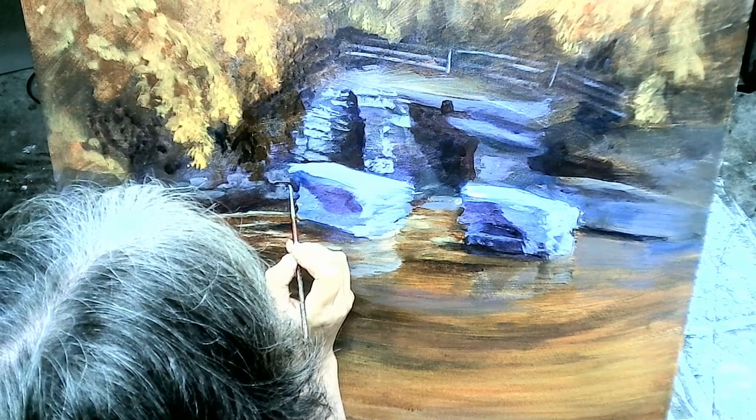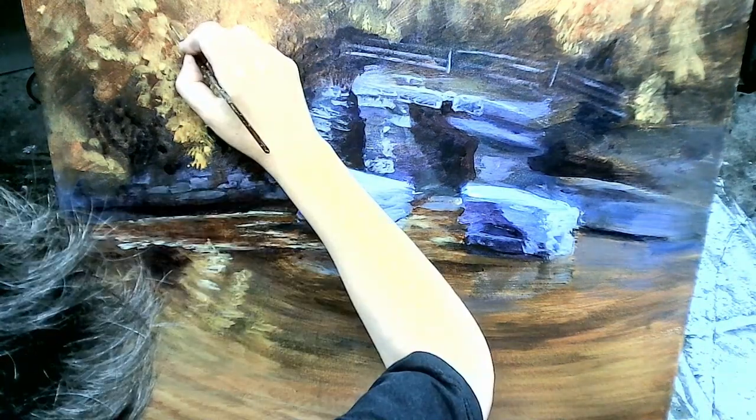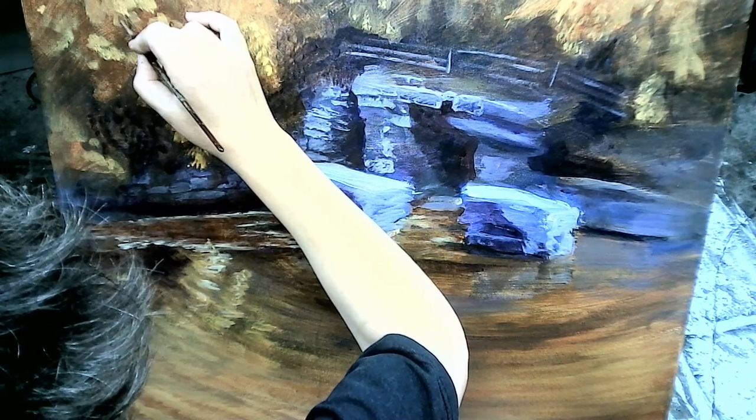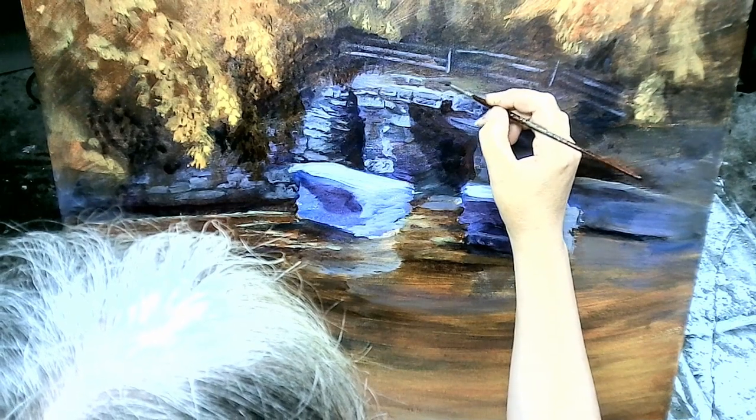Working more on that back wall. I tend to work from the back of the painting forward. So I'll do the background, anything in the background, and then work forward. It's what's sitting on top of what.